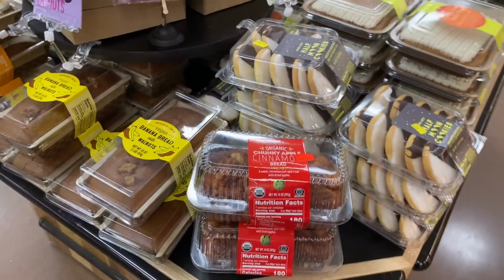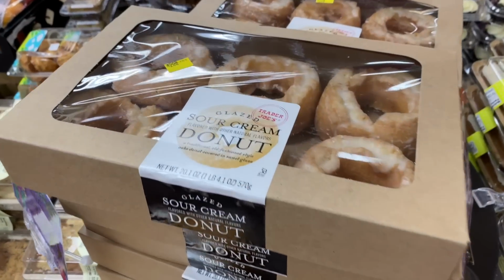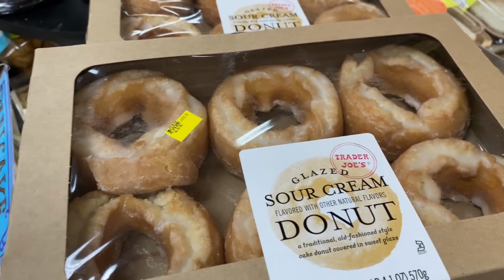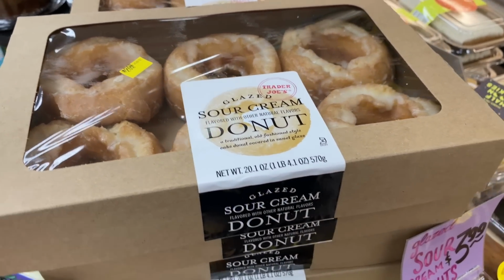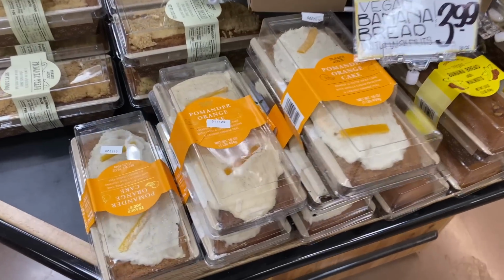The donuts over here, though. Oh no. It took everything in my willpower not to purchase these, because January is the time of year where you try to clean up your diet a little bit, but they're glazed sour cream donuts. Oh, can you imagine how good those are? If anybody tries those, let me know how they are.